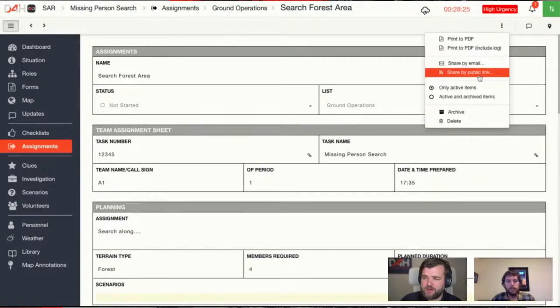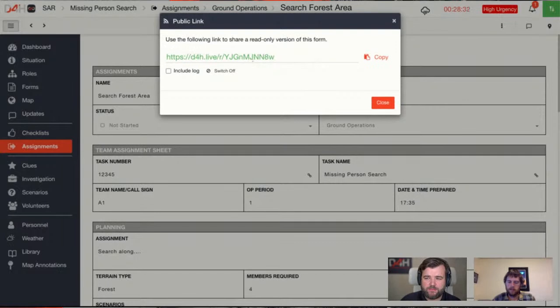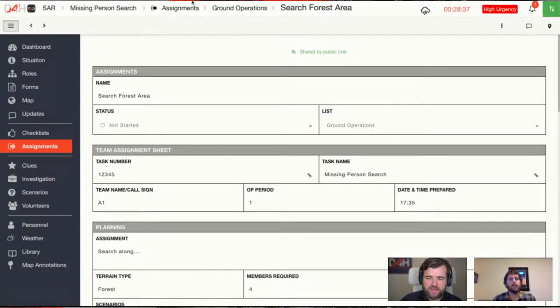Let's look at this. So share by public link. It generates a secret URL, which I can press copy on. And that can be given to any team member.